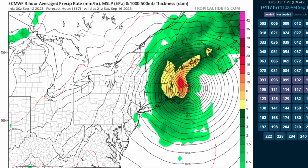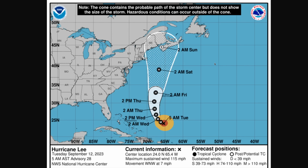So even if the track is not directly into Cape Cod, you can see that rain does spread inland. So we'll watch the products from the National Weather Service to see if there's potential for flash flooding inland from this as it moves up, especially if it lingers for a while in the Gulf of Maine and drops rain for several hours.